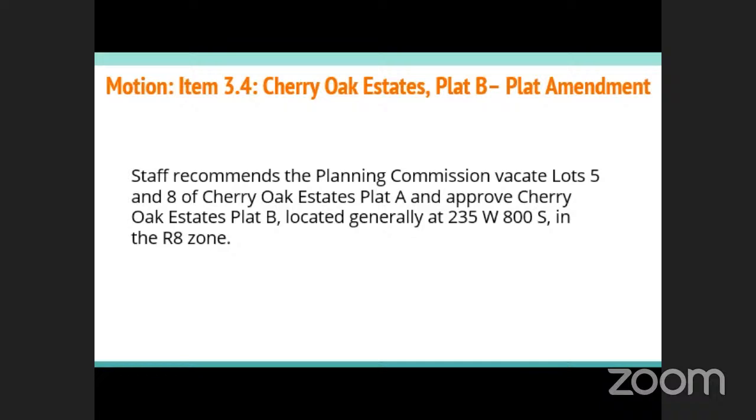Yeah, I recommend that we approve the vacation of lots 5 and 8 of the Cherry Oaks Estates Plat A and approve Cherry Oak Estates Plat B, located generally at 235 West, 800 South in the R8 zone. I second it. Right. Okay, Jim. Aye. Aye. Aye. Aye. Aye.